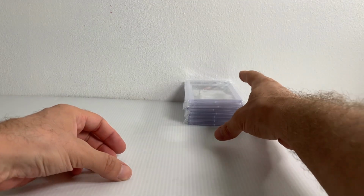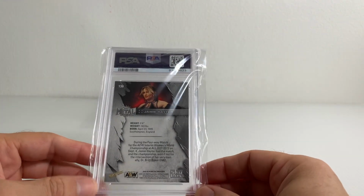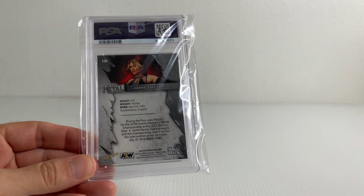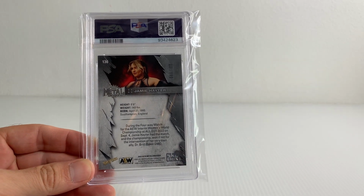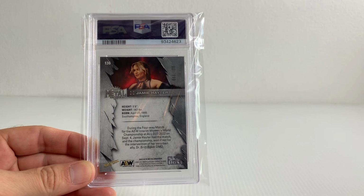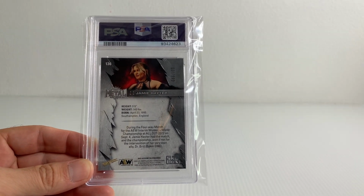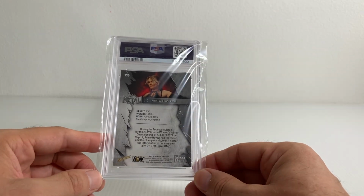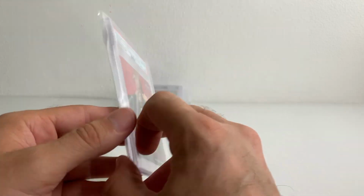All right, moving back to some AEW Precious Metal Gems, the PMGs. How do they do? I know a lot of people are hesitant on grading these. In my opinion, an 8 is kind of equal to a 9, and a 9 would be kind of equal to a 10, just because it's so hard to get a 10, and I think people know that. So I don't think the value is hurt that much by the lower grades, but we'll have to see. But red PMG, numbered to 100, Jamie Hayter.